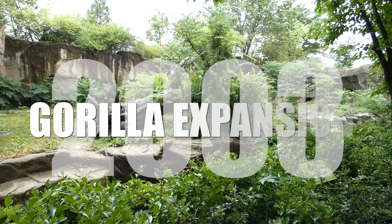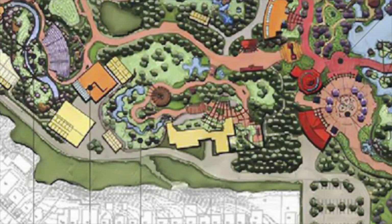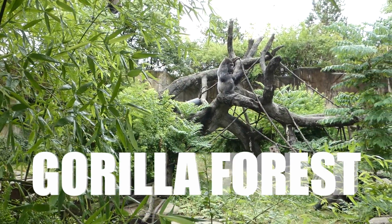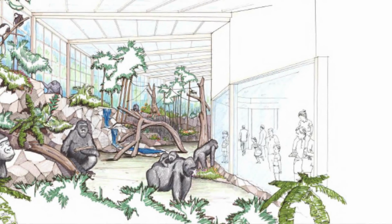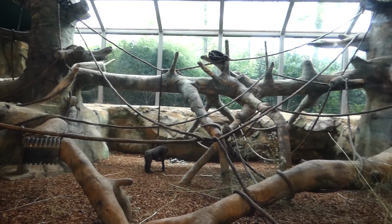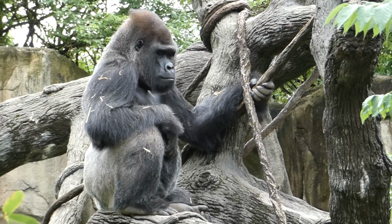Number 2, the gorillas. This opened in 1978 and has pretty much been the same ever since. On this map is the existing area, and these would have been added. Gorilla World would have been called the Gorilla Forest, okapis would have been brought over from the Rhino Reserve, and the plan shows an indoor conservatory for the gorillas. Though it does look different, the last thing did actually become reality in 2017. As for its future, Gorilla World is not part of any public master plan.